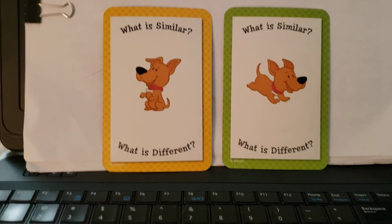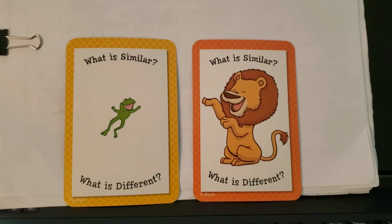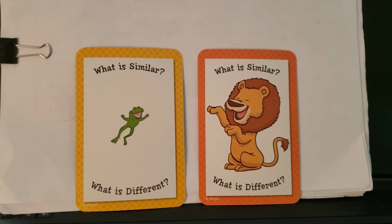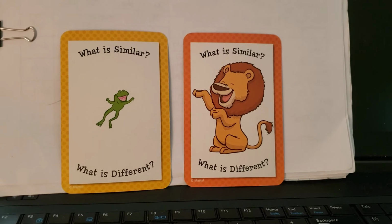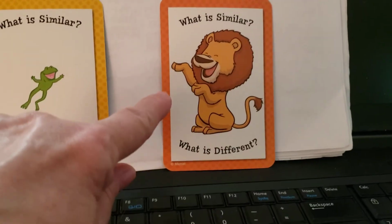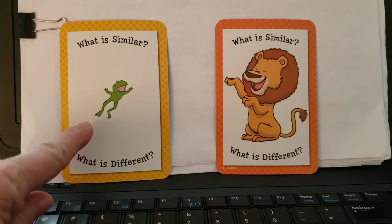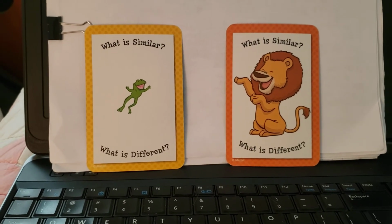Now, what if I give you a picture with two different animals? Oh, what is similar and what is different? Oh, we can tell a lot of things that are different. One is green, and one is tan or light brown. What else is different? This card and this card, those are different. You're right. This animal lives in the water. The frog lives in the water. Where does the lion live? The lion lives at the zoo. Those are things that are different.